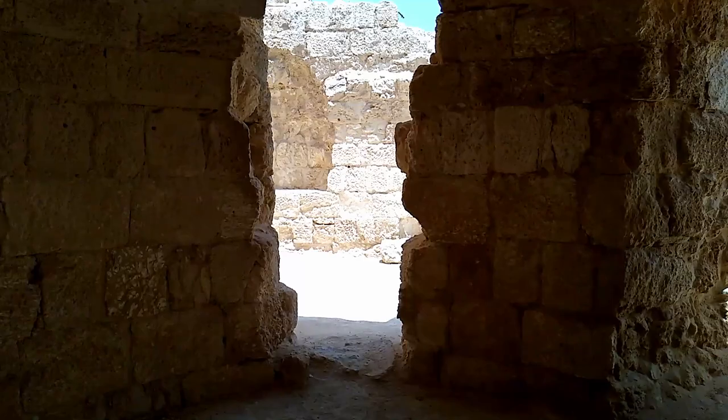Here we have Herod's bedroom. Not bad. And this was eventually turned into a gathering place and a synagogue, and later it was turned into a church. And Herod set up pools to make sure there was fresh water all the way at the top of this mountain. We're gonna go down and check this out.